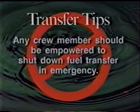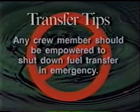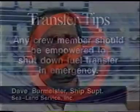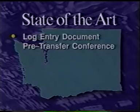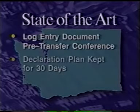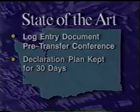Any and all crew members should be empowered to instantly shut down the fuel transfer process in an emergency or suspicious circumstance. You've got to be able to stop things quickly, because it just takes a few minutes and then you have a major problem. Washington State requires that a log entry document the pre-transfer conference. Completed declaration of inspection and pre-loading plans must be kept for at least 30 days.